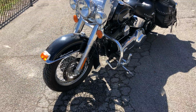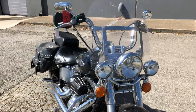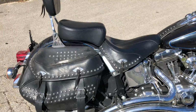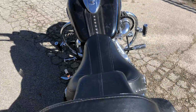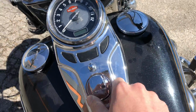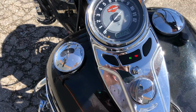This guy does have anti-lock brakes and does have factory security on it. Windshield is removable. These pipes sound killer. Metal flake is awesome. 10,524 miles.